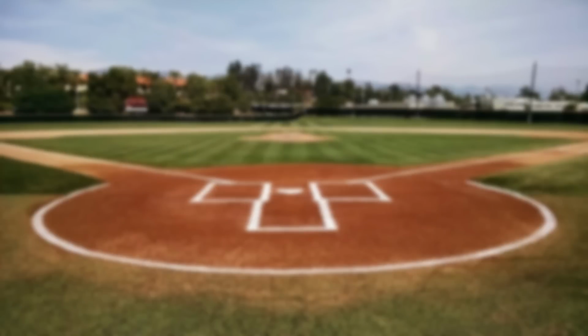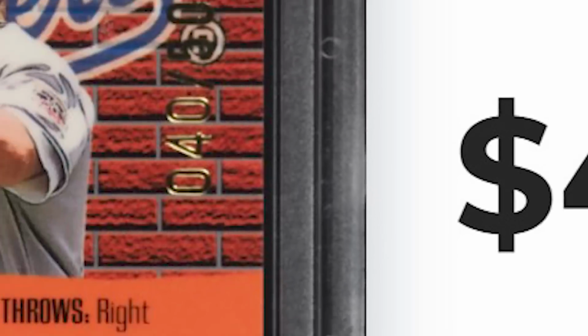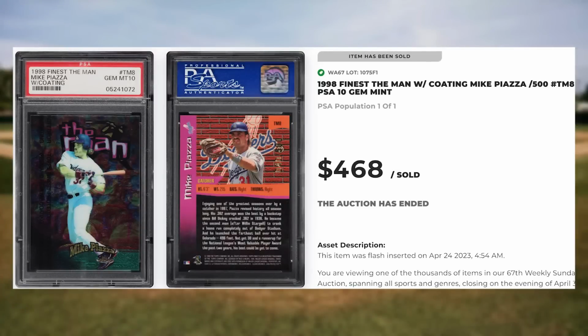Coming in at number 11 is this 1998 Finest The Man Mike Piazza, card number TM8. This was a PSA 10, and it sold for $468. Serial numbered out of only 50, with the protective coating, this card is a pop of only 1 in a PSA 10. This exact PSA 10 previously sold for only $60 on eBay back in September of 2020.